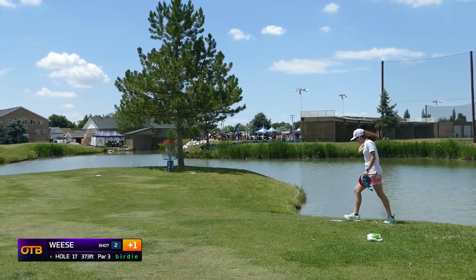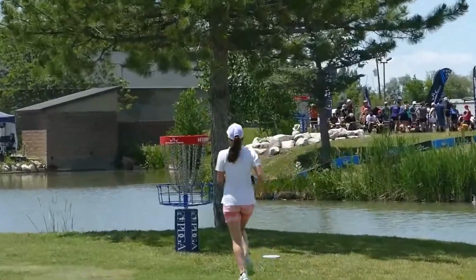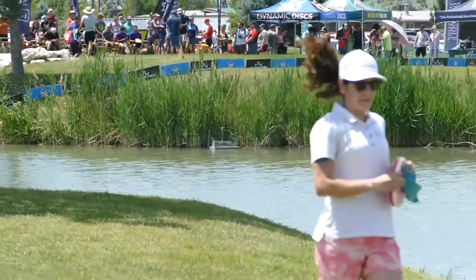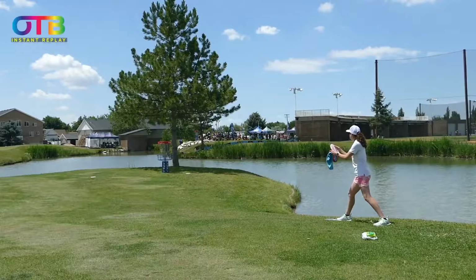And just far enough up. Oh, cash it. Let's go, Jessica Weese! That Annie putt finds chains, and it finds the bottom of the basket. Look at the relief on Jessica's face there. Yeah, she was stoked to get that one. She has a little fist bump there.